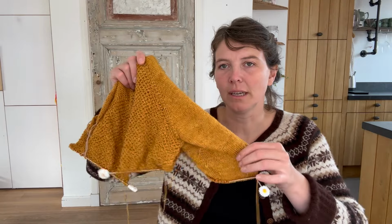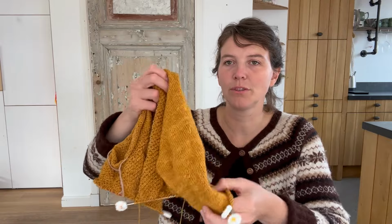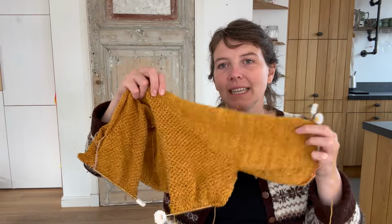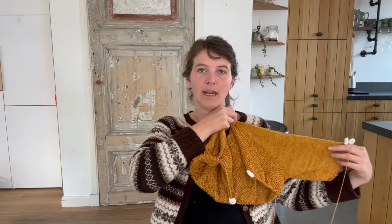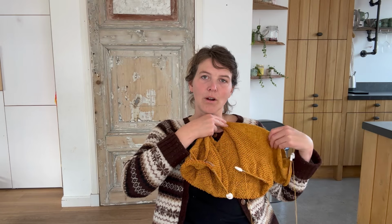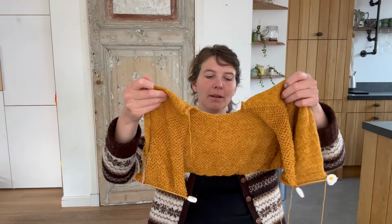So yeah, I'm now decreasing a lot for the arms, but I think because I want to make it again, I will diminish it much earlier when I make it again. That I stop earlier with increasing for the arms, and for the body keep on increasing.